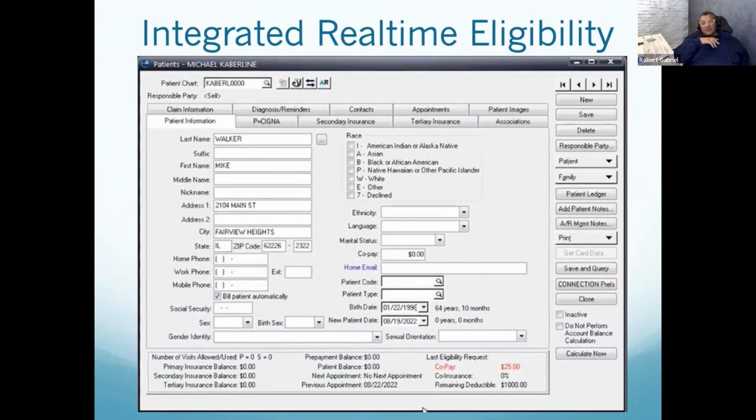The danger here is that the patient could have changed insurance. Maybe they switched to Advantage Medicare, and if you're not checking eligibility and holding on to their claims, you could be holding the bag. The patient switched to Advantage Medicare, and you have no idea, thinking that they still have Medicare, and you have a big problem.